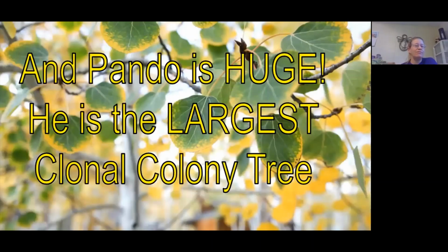And Pando is huge. There are a lot of different clonal colonies of trees, but Pando, as far as we know, is the largest. And that's just to tease you with it, it's 100 acres of area, a little bit more, like 107 acres of area. And all of that are quaking aspens.